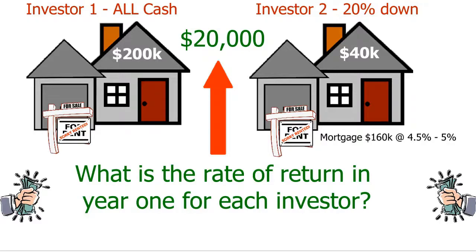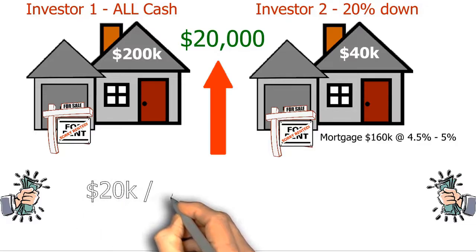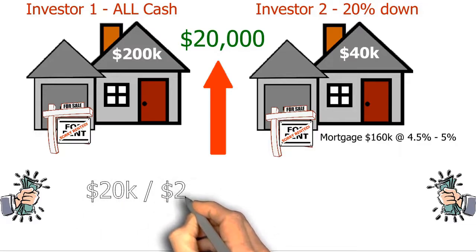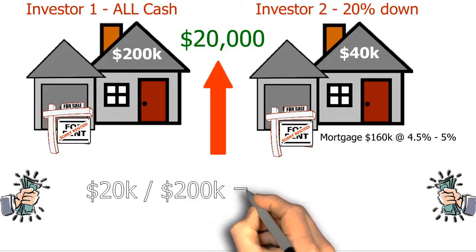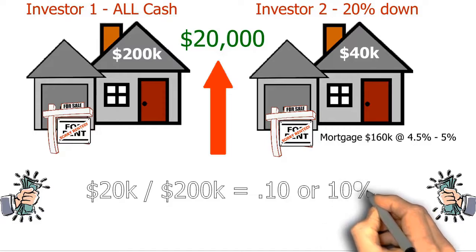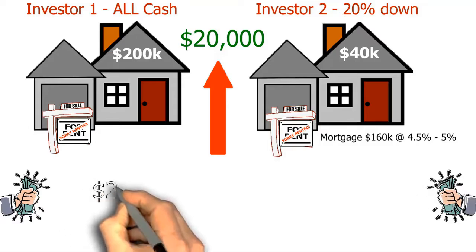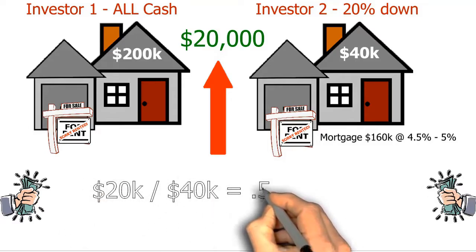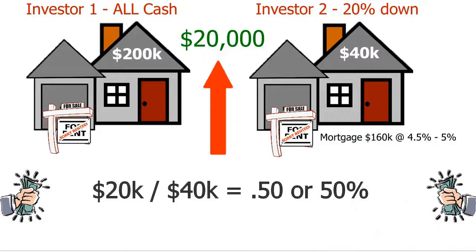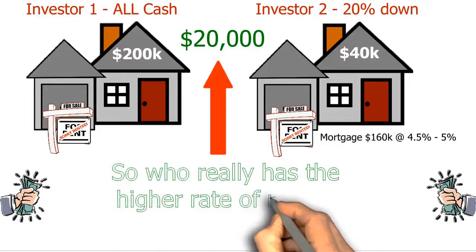Well, by dividing the return of $20,000 by the amount invested, that would be $200,000 in the first investor scenario, we can see that investor 1 would generate a 10% return on his or her investment. But investor 2 would generate 5 times that amount for a 50% return because he or she only paid $40,000 for the property and has a tenant making the payment on the other 80%. So who really has the higher rate of return?